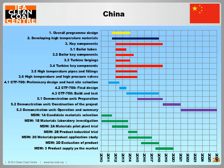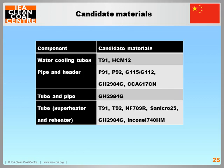The Chinese program started 3 years ago and has 19 participants. Despite the recent start, a large-scale component test facility should have just started operation. A list of candidate materials exists for the boiler, favouring grade 91 and 92, and some materials developed in China.